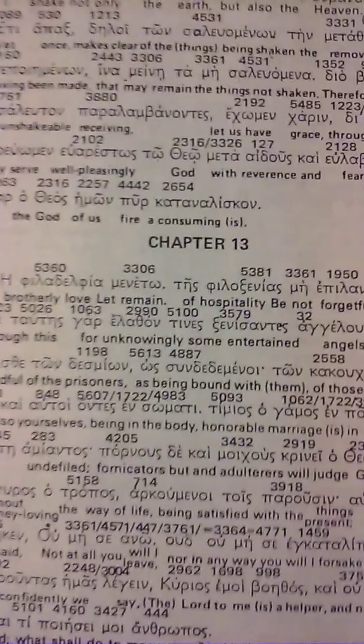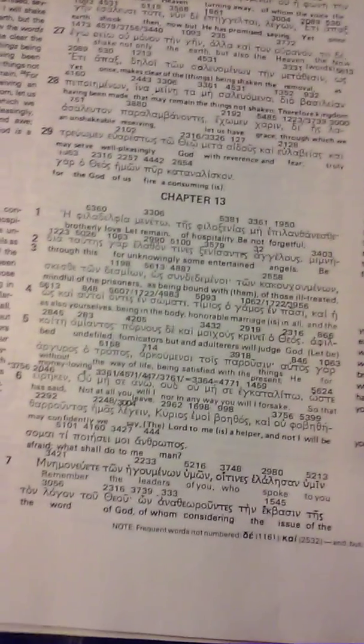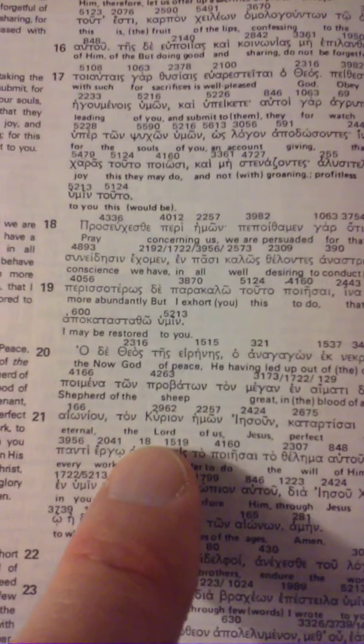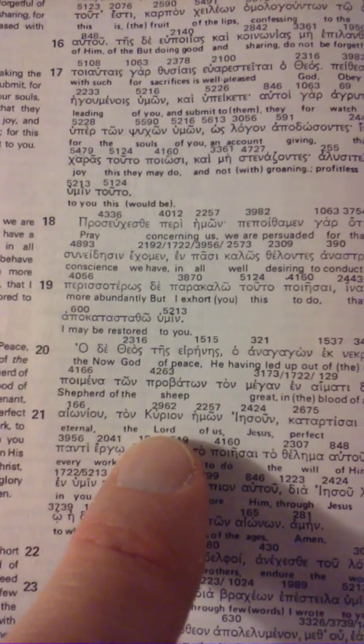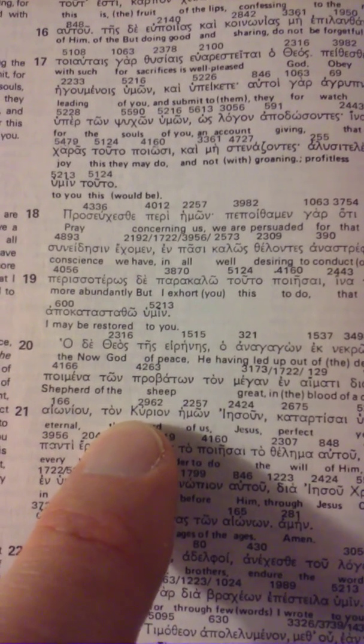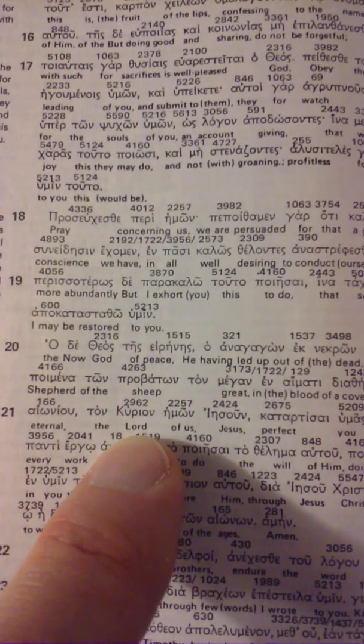I'm just starting doing these, filming the pages, so bear with me. So that's 13, the last chapter, and there's the last column. So down here, 21, right? Here it is right here, 21. The controller, see the word Lord, it's Kurion, okay?